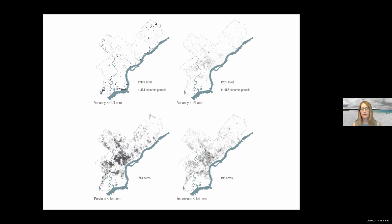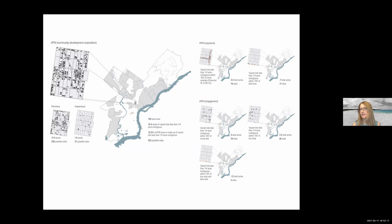So we obviously couldn't look at 41,000 properties. We used other criteria, looking within, what you see on the left is a community development corporation. We looked within their catchment, and then we added other criteria. Exposure, so who would see it, the largest numbers of people might see it, so near bus stops and bike lanes. And then engagement was within 200 feet of a school or one of Philly Mural Arts, which is a really well-known program in the city. And then we also worked with the Water Department and Pennsylvania Horticultural Society.